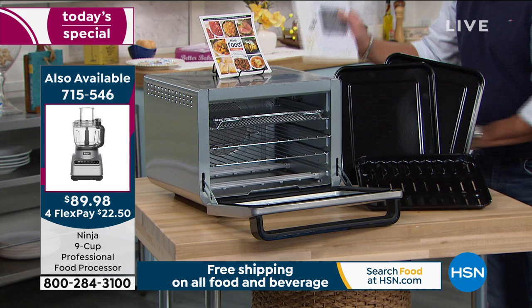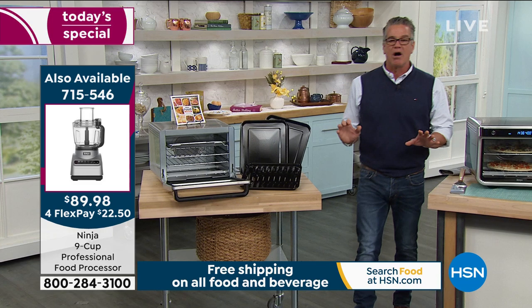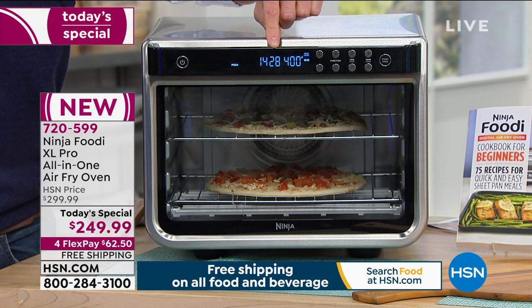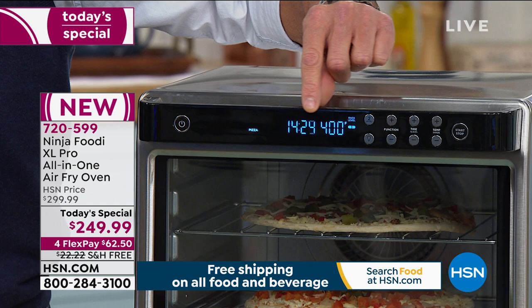But to me, it is all about convenience, and it is all about versatility. I showed you all the different features. Take a look at the control panel again, and look at how big and illuminated the numbers are. So there's my temperature, which is automatically set because I hit pizza, and there is my timer, which is automatically set because it knows how long to cook pizza at what temperature.